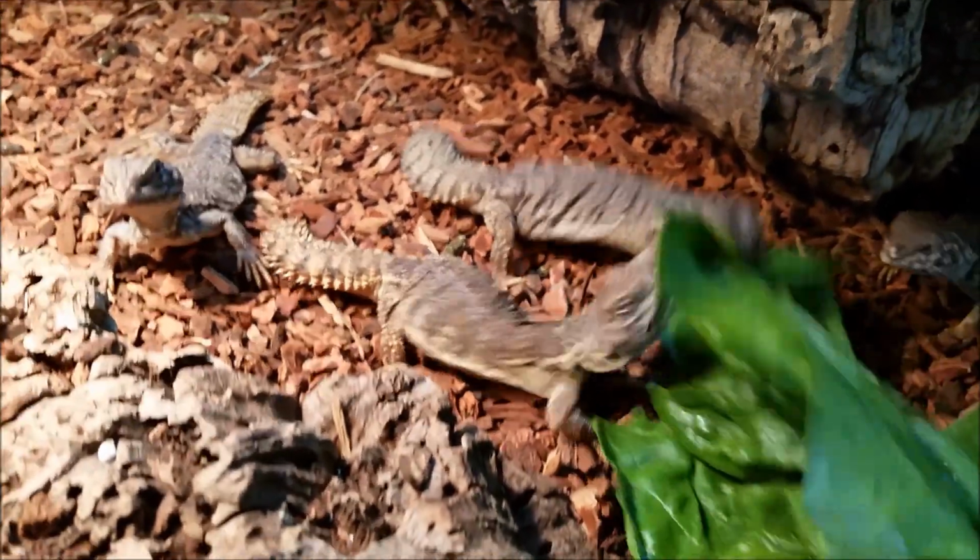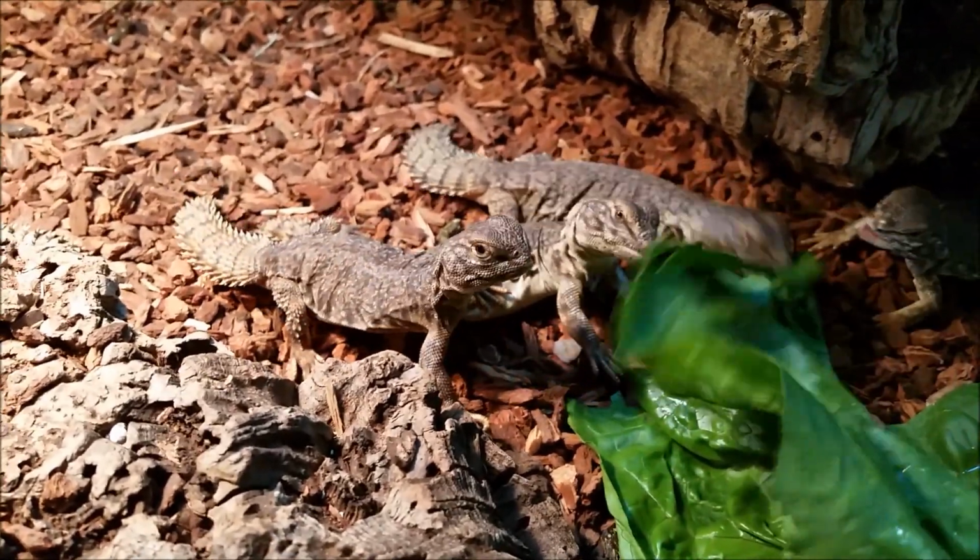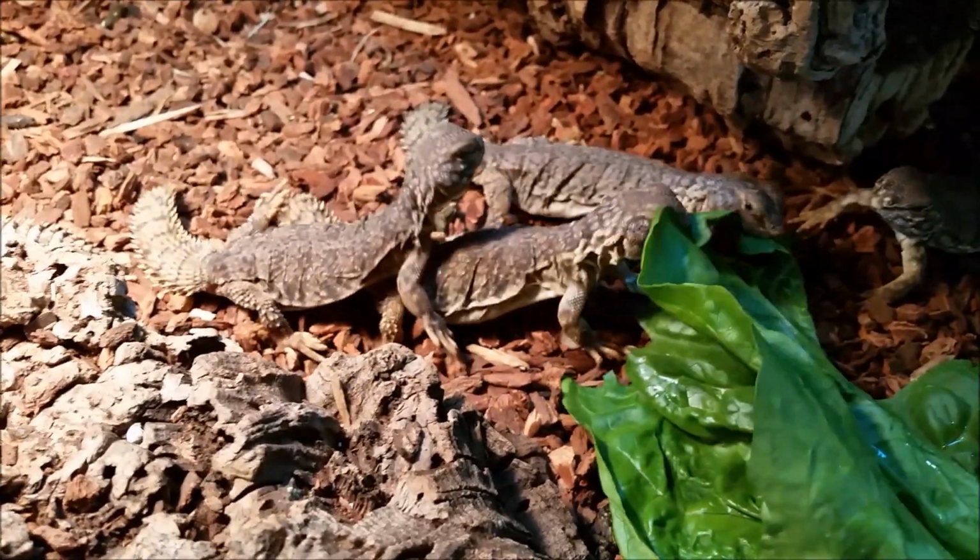But as some of you may know, the males will get black, bright yellow down their backs. If you don't know what they look like, look them up. They are cool little guys.